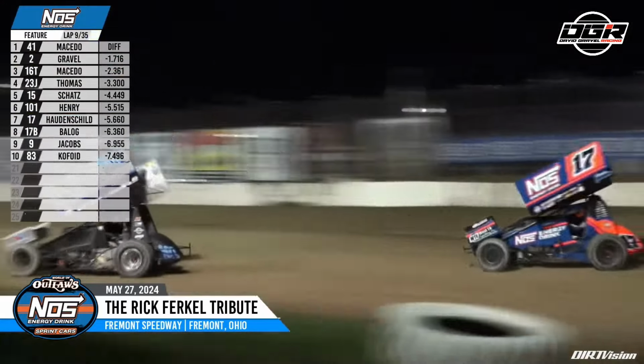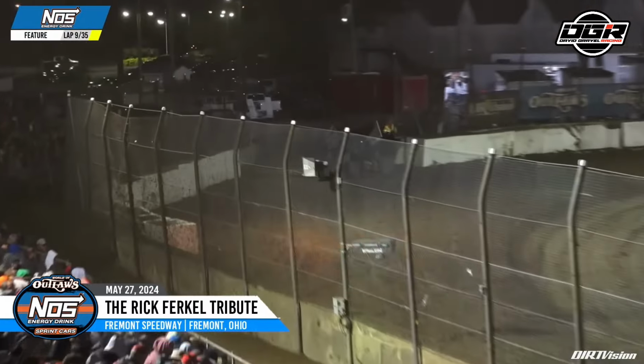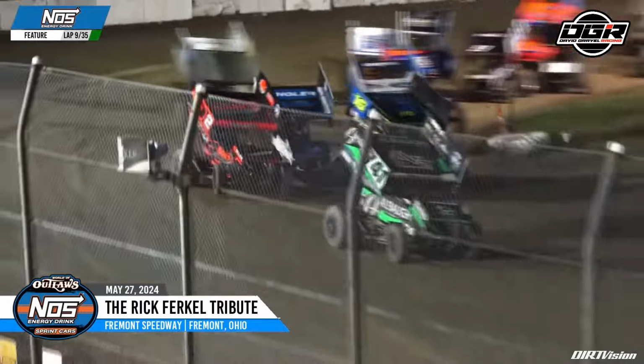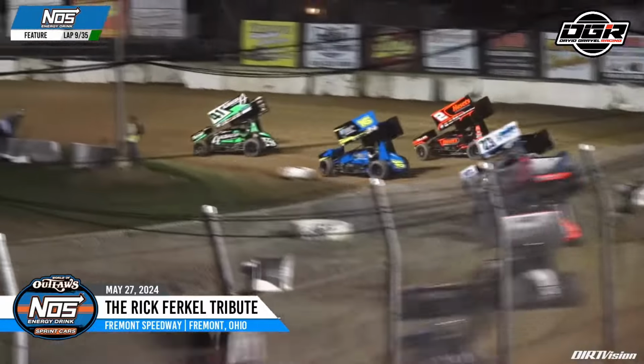Car slowing at the top in turn number 2. Parker Price Miller in the number 9P. Carson Macedo waiting and now getting on the throttle. Younger brother Cole looks to the inside of David Gravel.